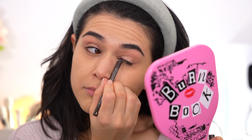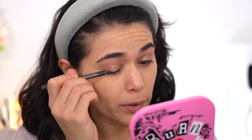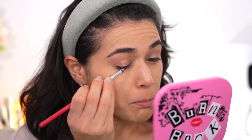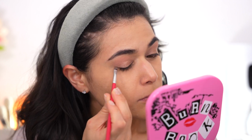So I'm going to tight line my upper waterline, and then just depending on the vibes, I might do a really quick pencil wing. You might say, Miranda, didn't you just say you don't want to get in the habit of trying to even out wings? It's so much easier with pencil. Pencil's so much more forgiving because I'm keeping it softer. I'm keeping it kind of smudgy. It's not a perfect sharp wing.